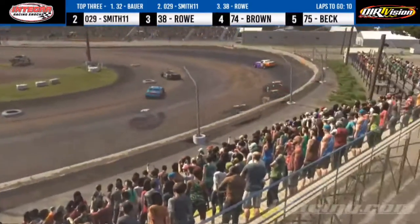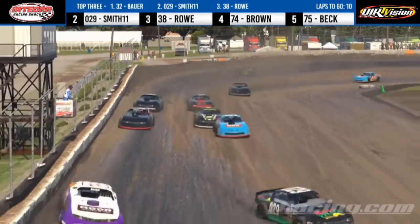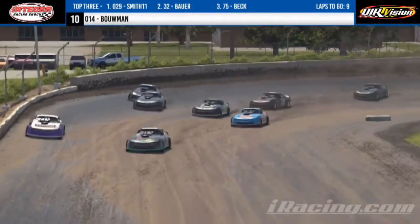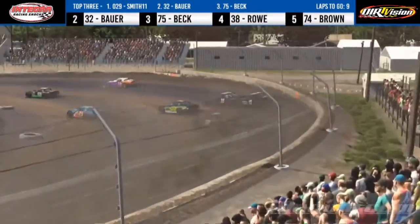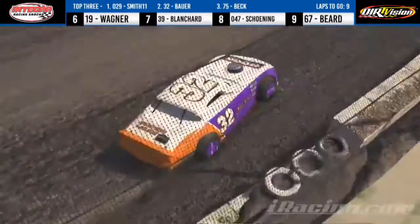Wagner up top, Blanchard through the middle, and it looks like Wagner might get held up by those 2 guys on the outside groove, and that might play into the hands of Ian Blanchard, as now one of those cars moves down to the middle and allows that 19 to get away just a little bit here, Todd. Blanchard's going to work here. Good battle for the number 1 spot. Don't want to miss that. They're still side by side. Bauer's going to fall back to that number 2 position now as he lost the lead up on the outside lane.